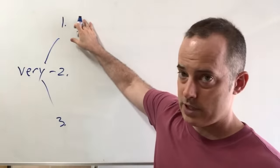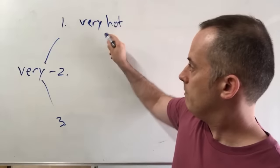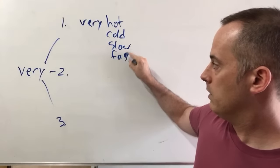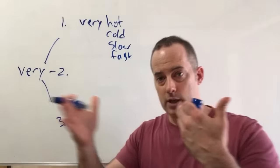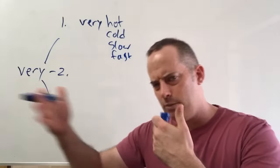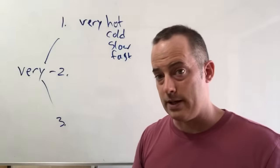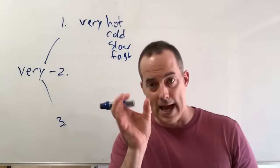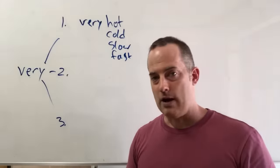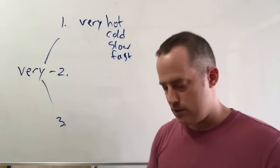So the first one, as we covered before, we've got things like very hot or very cold or very slow or very fast, something like that. So we're just talking about an extension of something. So a little bit faster, a little bit longer or whatever. You can also add, just as Tomoko has written here, very, very, very, very like that. There's nothing wrong with using that in a conversation, especially if you're just speaking casually and conversationally.